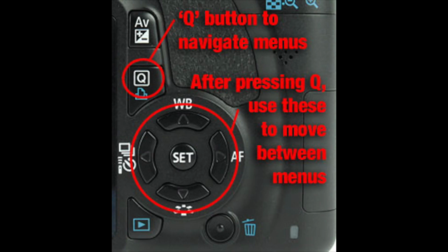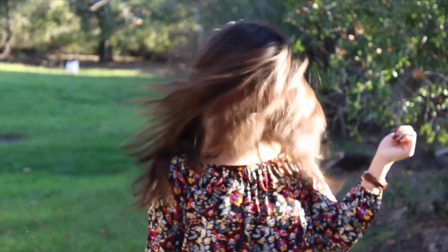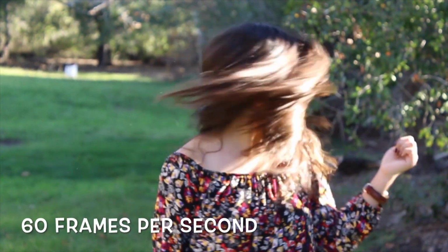The way to change those settings is by pressing the Q button and then pressing the arrows and going down to this part. It tells you the dimensions of the video, and then you use the scrolly thingy and it'll scroll through the types of dimensions and frames per second, and it'll change that. I'll show you guys an example right here of a shot in 30 frames per second, and then here's a shot in 60 frames per second. Do you see the difference? Do you see how good that looks?